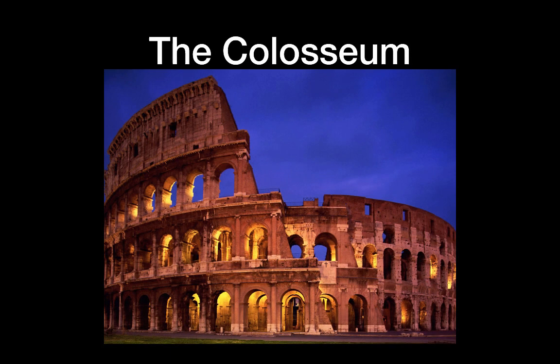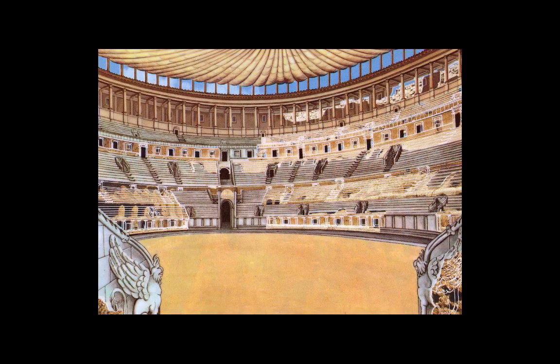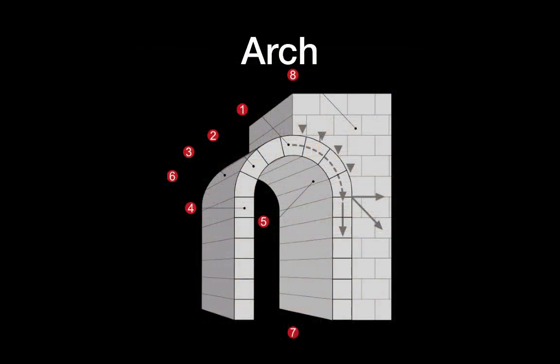The Colosseum took 8 years to build and was completed by 80 CE. It could hold up to 80,000 spectators. It was used for gladiator contests, animal hunts, executions, and reenactment of famous battles. All of this building success relied on one engineering feat, the arch.